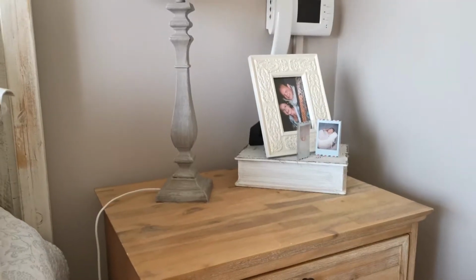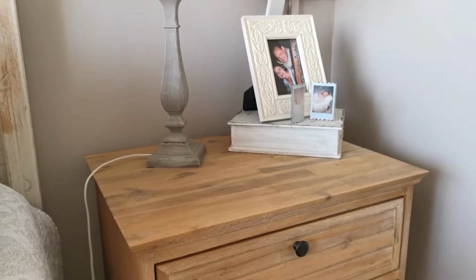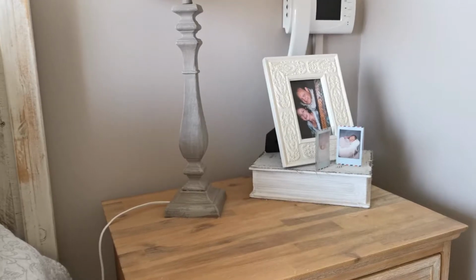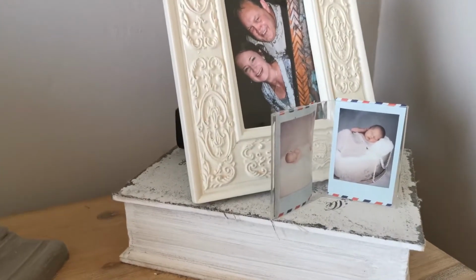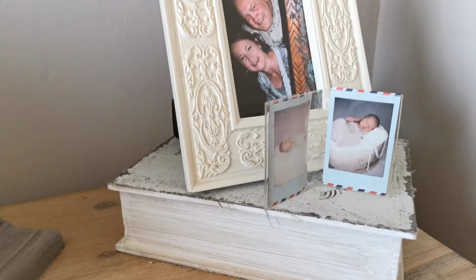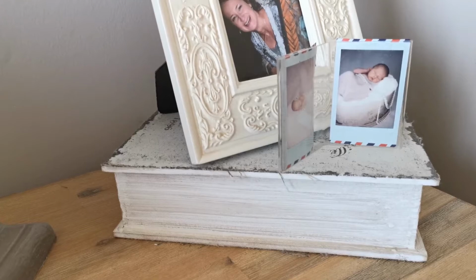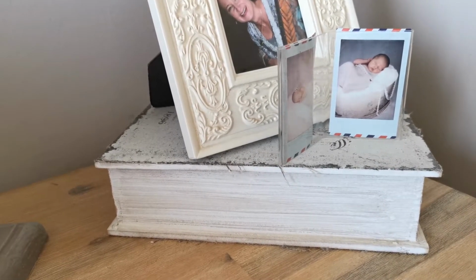So this is my bedside table. And as you can see, there's not much on top of it. There's a photo of my husband and I, and then some photos of my little granddaughter when she was much smaller. And then this box I want to sort through. It's a box with sentimental things inside of it.